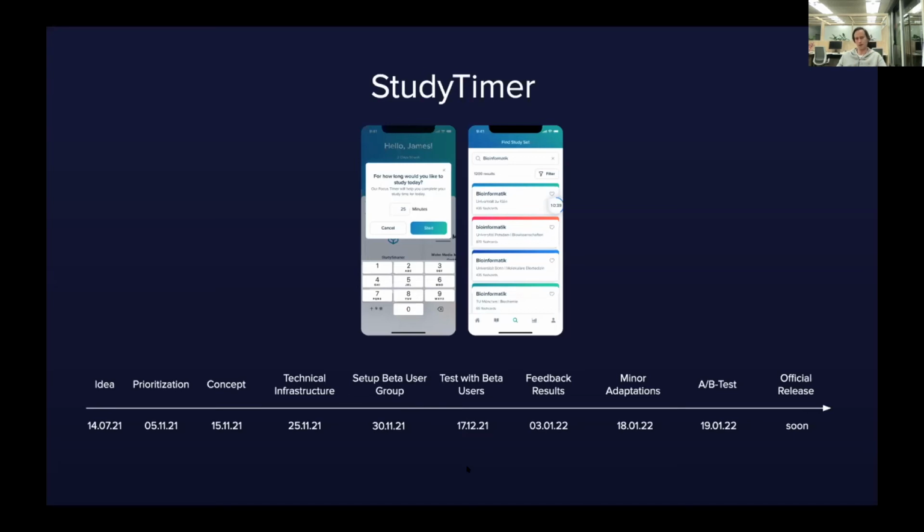This was one of the first tests we did with them. Shortly before Christmas, they got the first mock-up. No, sorry, not a mock-up. It's in the product, but it was only available for these 50 users plus all StudySmarter email addresses. Then 2 weeks later, we had the results, and then we had some minor adaptations. The gap between the 3rd and the 18th is also because of vacations, etc. But we had the minor adaptations ready.